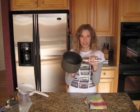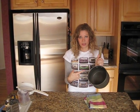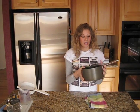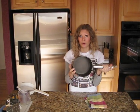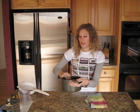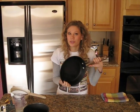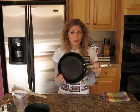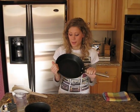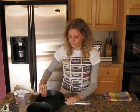Saucepan, very important for 1 portion of pasta. You can put water in here, let it boil, and put your 1 portion of pasta. If you're cooking sauces, soups, anything with liquid, this is the perfect pan. Next is a saute pan. This you're going to use for pan frying or sauteing anything. You can even make gravies or some sort of glaze in this type of pan.